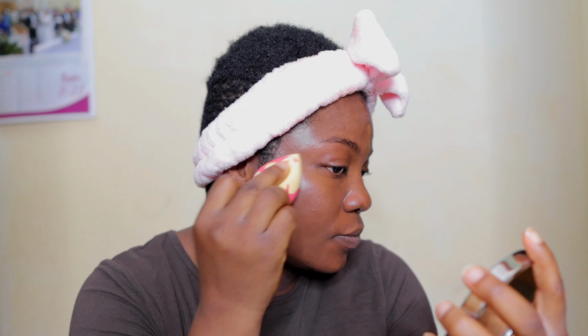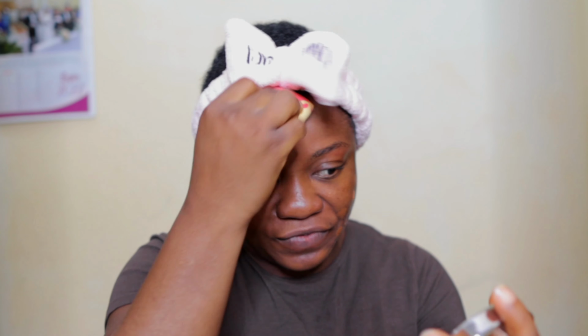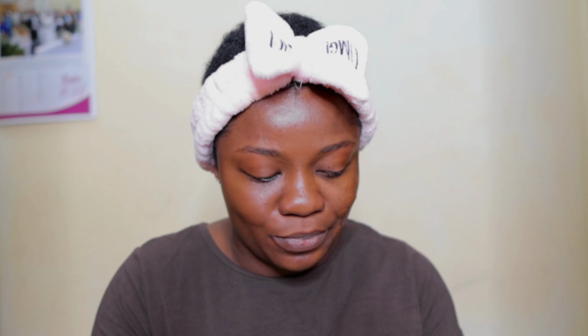So what I always do is I go with my sponge, because before you use your sponge, always make sure that you wet it, because wetting it will help to blend the foundation properly. Can you guys see the difference? This side there is foundation and this side there is no foundation. That is amazing. That is what happens when you put a little quantity of foundation on your face. If you don't have acne or dark spots, you can get this. But if you do, it will be difficult.